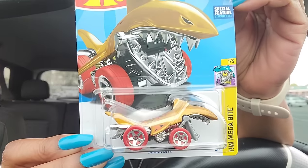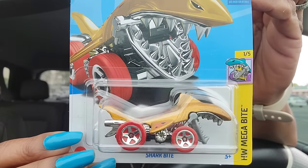And I found another one of the Hot Wheels special features, one of five. This is a shark bite. This is part of the collection that I've been collecting. Highway Megabytes, a stampede of animalistic vehicles, hungry for speed. And I don't believe I have this one, but like I said, if I do, I'll just donate it.